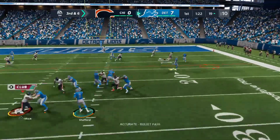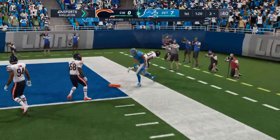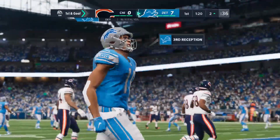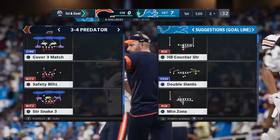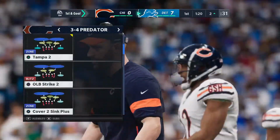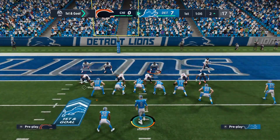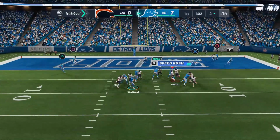Throwing on 3rd down, Stafford. Open man is Golladay, complete. All the way to the 2-yard line there before crossing over out of bounds. They're able to convert on 3rd down, and that sets up a 1st and goal. It's almost as if they didn't leave the field after their first drive. They picked right up where they left off. Another good throw there. And this offense, humming here in the early going.